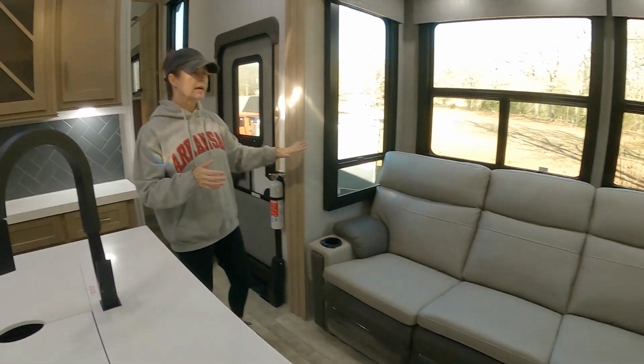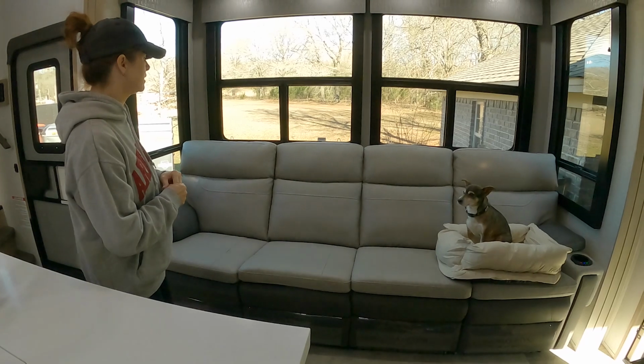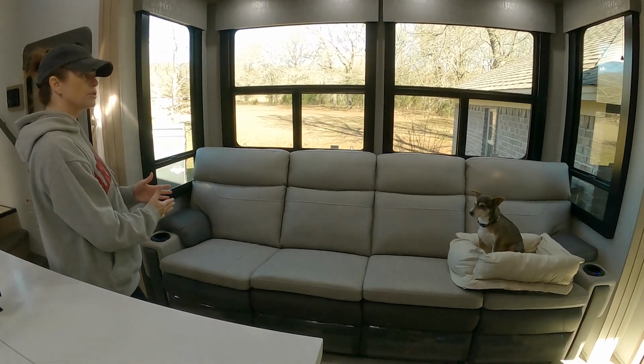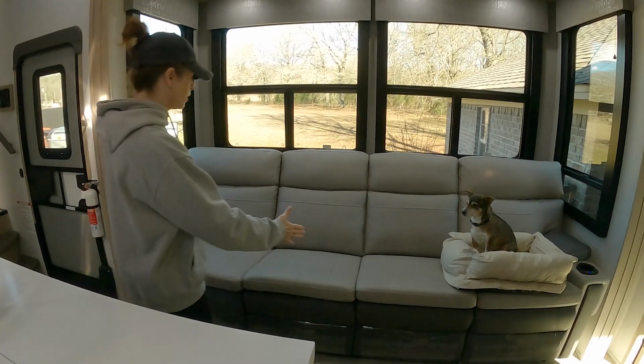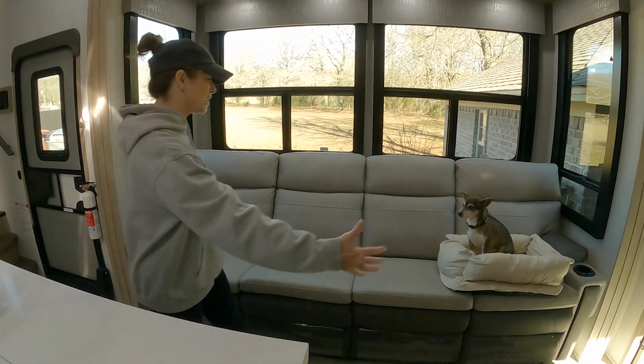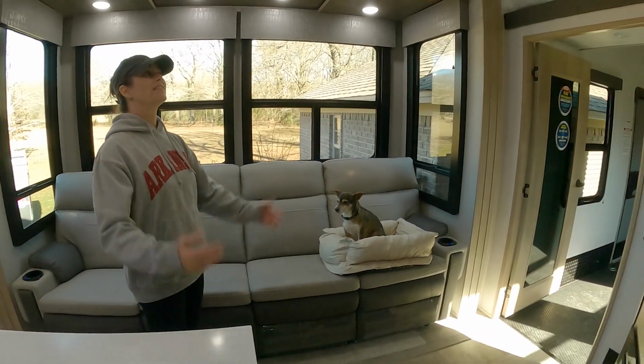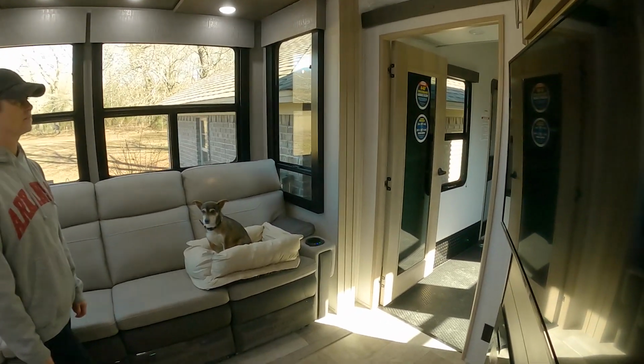Over here, this is what's different between this toy hauler and the 397. It actually has a full sofa, or a super sofa. We're going to take these 2 pieces out and collapse that so that we can have some space over here. So, that's the kitchen. Okay, take us into the garage.